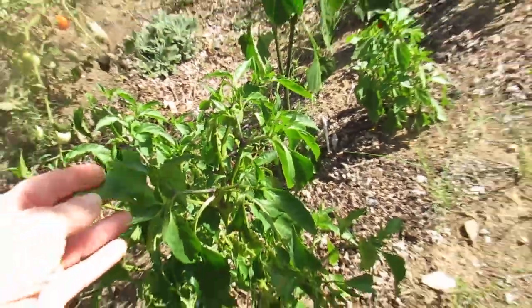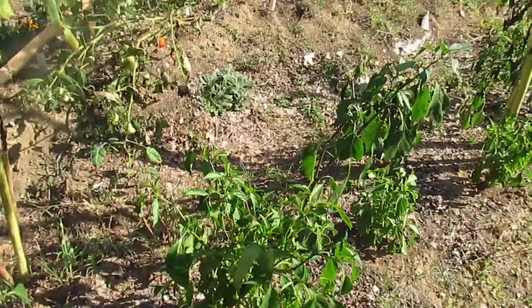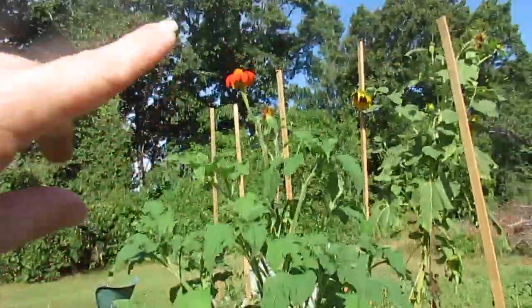I have some down here that haven't even flowered yet. Again, these are hot peppers, so I'm hoping that we have time for them to flower and produce some peppers. This is another Tithonia. It's just starting to blossom.